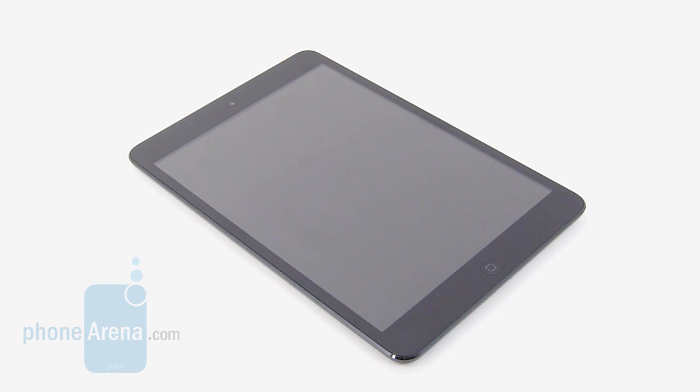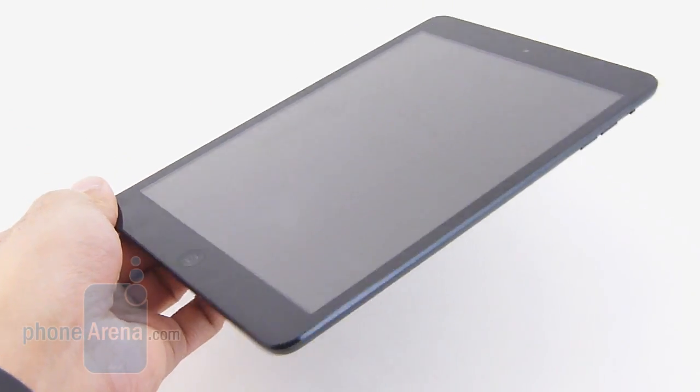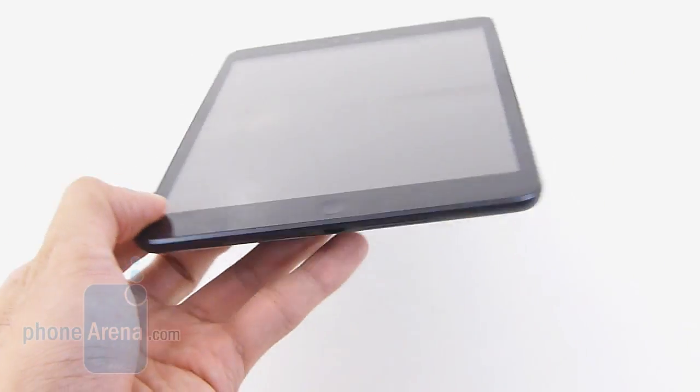Compared to some other tablets in the same size category, there's no question about it. The iPad mini really stands out for its incredible, svelte construction. Even though this design is nothing really new, it's basically what we've seen before, just with improvements made to how skinny it's made, and of course its construction really sets it apart from other things out there.